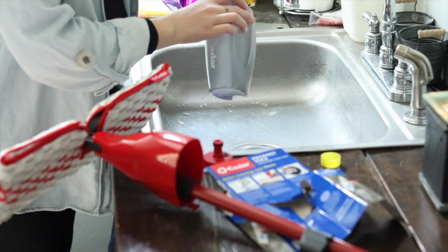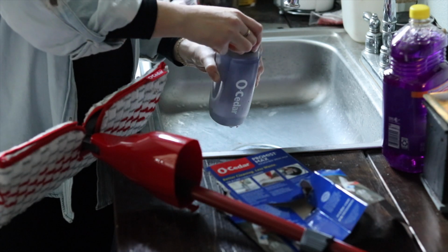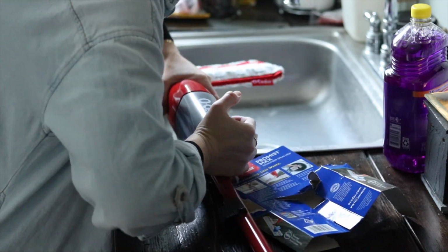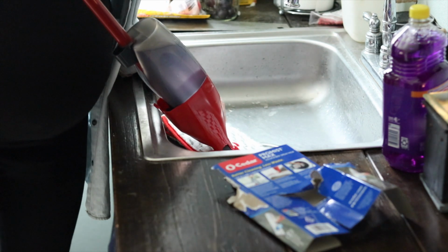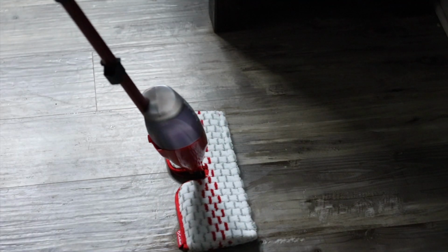So I see everybody talk about this cheap cleaner. It's Fabuloso or something. And I was like, oh, I'll try that out. It's a lavender scent. I love the smell of lavender. No offense if you like this one. I absolutely hated it. I don't know why. It just did not smell like lavender to me at all. So I am probably going to have to give this one away and start over.